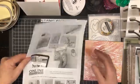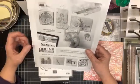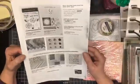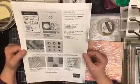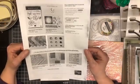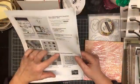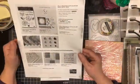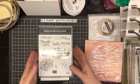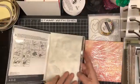As I was saying, I received some products in the mail today. They're coming on March 1st. They're called online exclusives. If you're one of my customers, you've got this flyer in your order. And this is just a small sampling of what is going to be available on March the 1st. You can visit stampinup.ca/online exclusive on March 1st to see everything. They allowed us to pre-order a few little things, and I have those here to show you today.